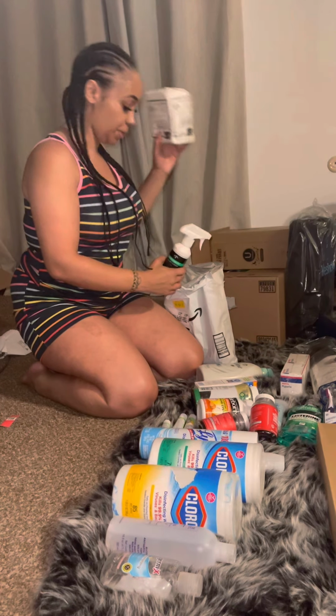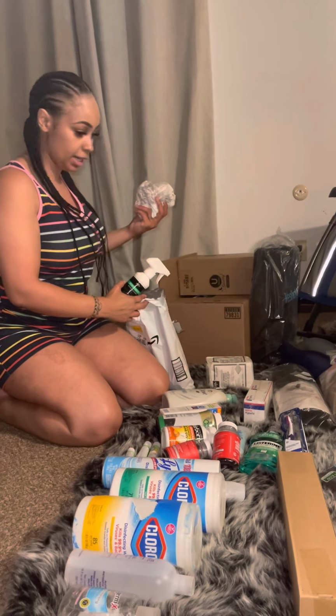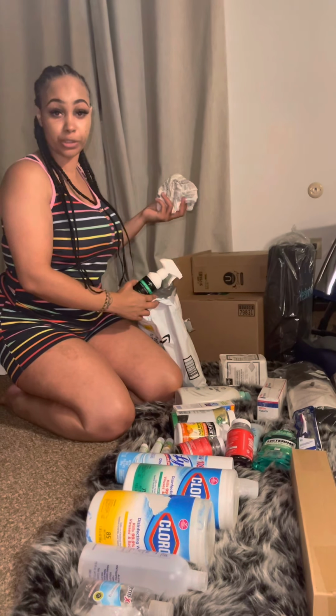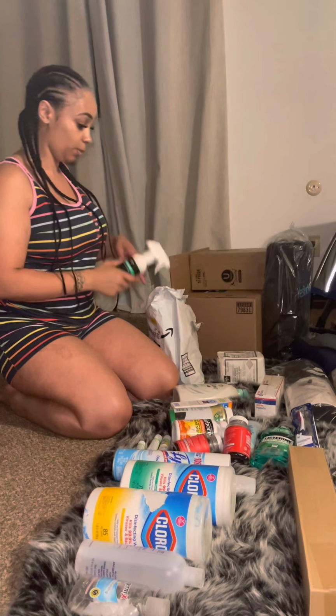These are just gauze pads. You want to make sure you keep plenty of gauze pads. These are just a few more of my compression stockings. You want to make sure you have plenty of those because I'm pretty sure I'm going to be bleeding like crazy, so I want to keep my body as clean as possible.